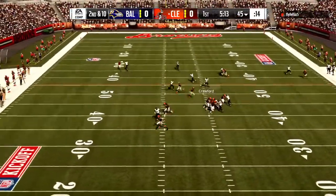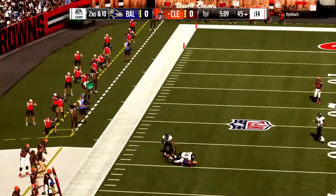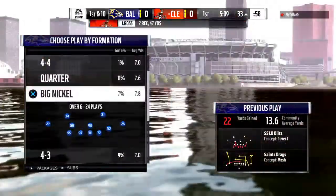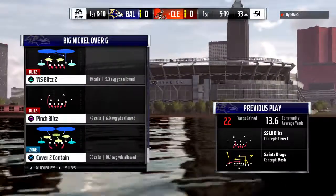To throw now on 2nd and 10. Forced out to his left. Throw left side, complete to Ross. Now he's going to get this all the way down inside the 35. Now after the completion, we're going to get a timeout, an injured player. Boy, not what you want to see in quarter one of the new year. We'll be back.